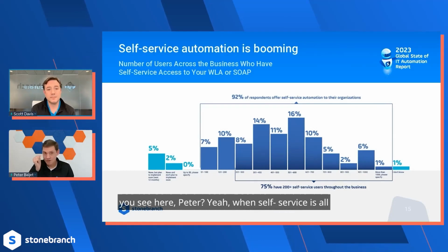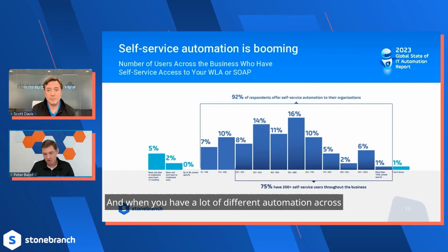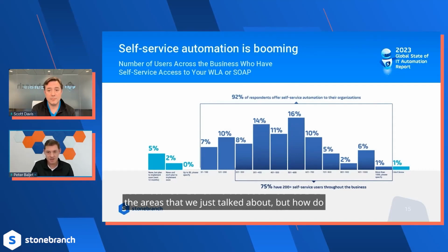Yeah, self-service is all about giving end users the ability to do things themselves. And when you have a lot of different automation across the areas that we just talked about, but how do you execute it?